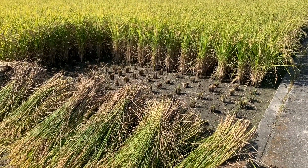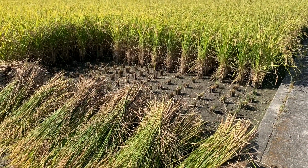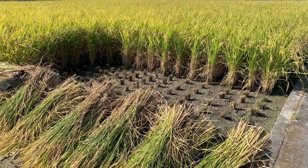One of the corners of the rice field is first harvested manually by means of a sickle, and a space is created so that the rice harvester can enter the field.